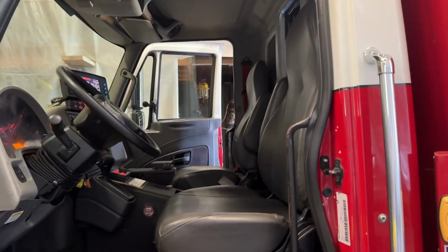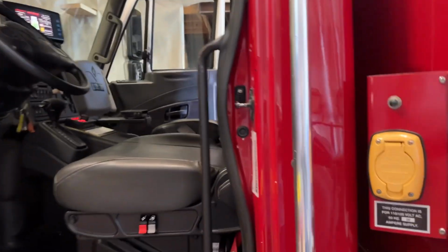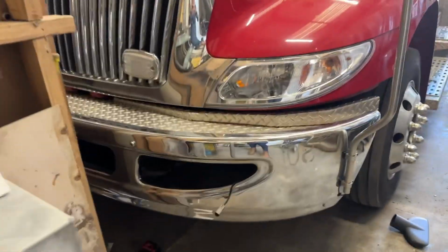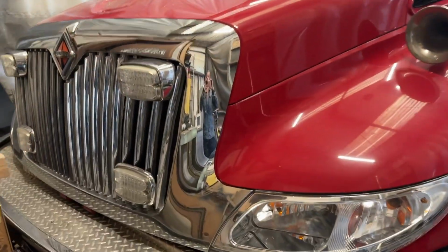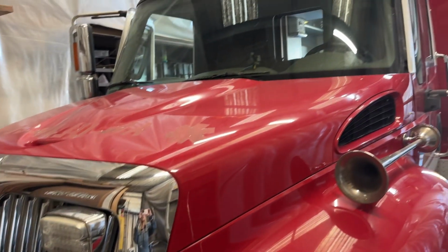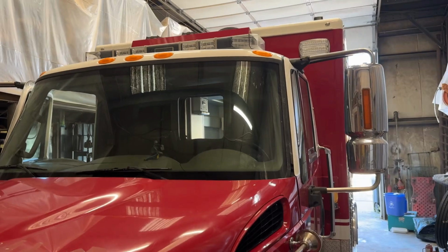Your seats aren't torn up. You've got your adjustable armrest. All your cubbies are good. You can see you've got your lights on the grill. There's no damage to the grill. I apologize, this one's wedged in here, y'all. I'm doing the best I can.